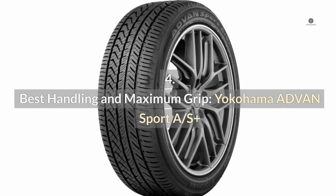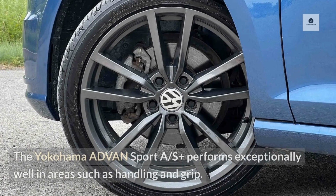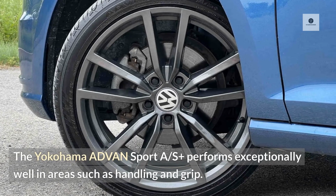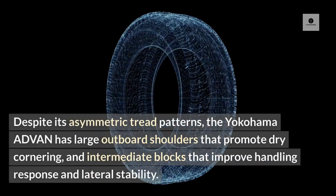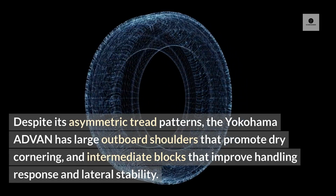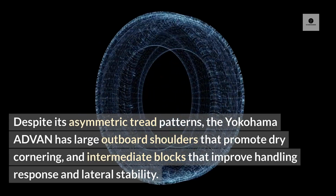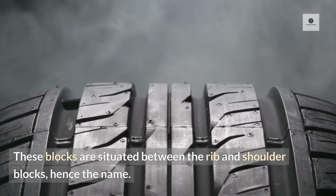4. Best handling and maximum grip, Yokohama Advan Sport AS Plus. The Yokohama Advan Sport AS Plus performs exceptionally well in areas such as handling and grip. Despite its asymmetric tread patterns, the Yokohama Advan has large outboard shoulders that promote dry cornering, and intermediate blocks that improve handling response and lateral stability. These blocks are situated between the rib and shoulder blocks, hence the name.